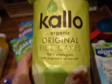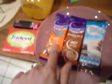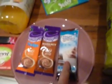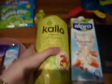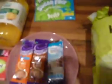And then I've got these Kallo organic original rice cakes. I got these for £1 in Sainsbury's. By the way, all these things are really cheap. These are 35p, I think these were. I think that was 19p in Tesco's. These are about 60p. I'm sure you can find them cheaper though. Anyway, these were £1 from Sainsbury's, and this is the Kallo organic rice crisps, and they are 30 calories each, and they're quite nice if you just want something a little bit salty, and they're a bit more something to eat than just drinking or jelly or something.